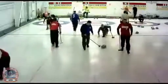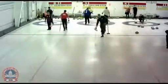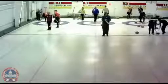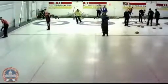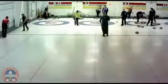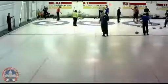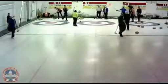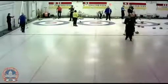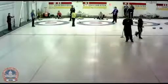Our other sheets, Sheet C and Sheet D, are both finishing up their fifth end. Second to last shot on C, getting ready for the hammer. And there's still a couple more shots on Sheet D. Our speculations about what they do in an 8-ender can be put to rest. Jackie's first stone is a high guard, so they're looking at a 7 this time, not an 8. But that is a draw under a guard, which is a pretty nice shot there.